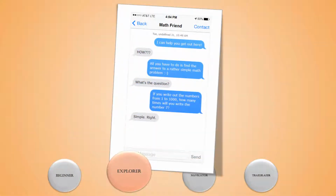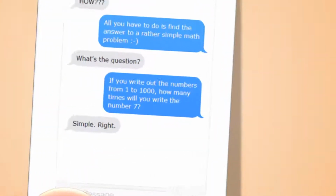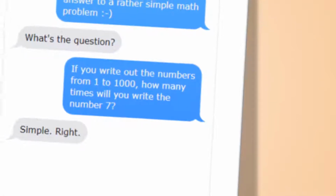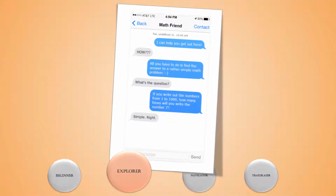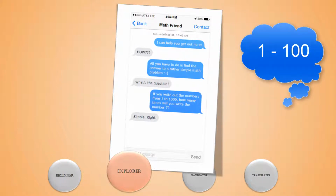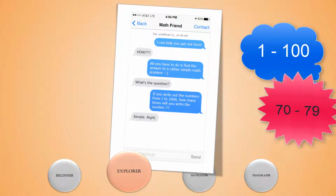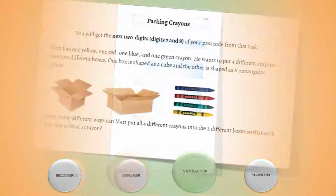In the Explorer level, the task consists of finding out how many times one would have to write the number 7 if they were to write out all the numbers from 1 to 1000. If needed, you can help the participants get started by asking them how many numbers between 1 and 100 have at least one 7 in them. Be on the lookout for numbers between 70 and 79, especially 77, which will have an additional 7.